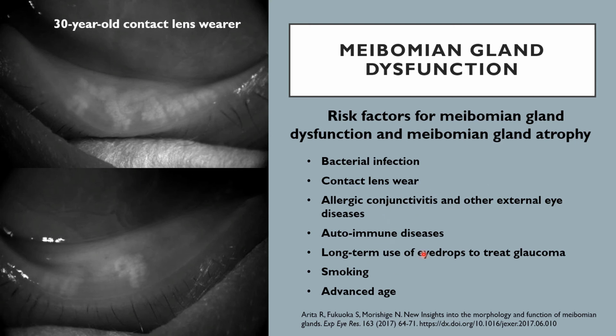And you see all the other stuff here. And the last one, advancing age. Really, I should put age at the top. As we get older, we lose meibomian glands, just like losing hair and losing strength and losing teeth and losing everything else. You lose meibomian glands as you get older.